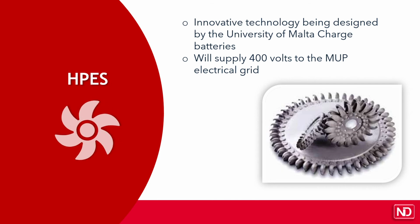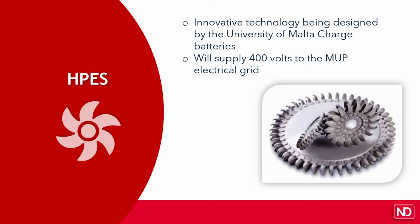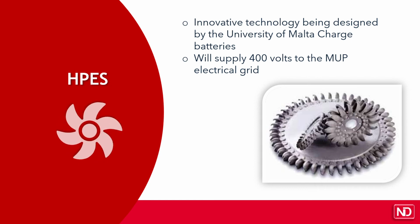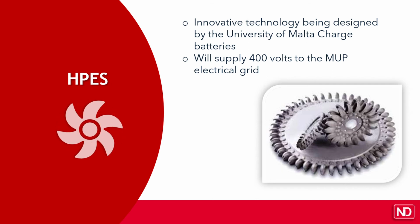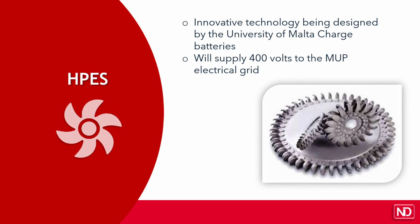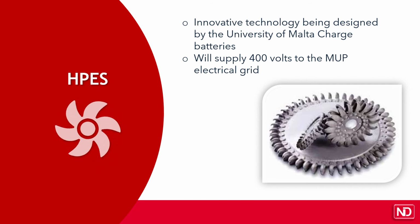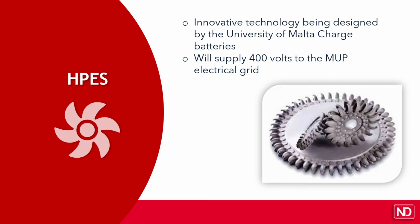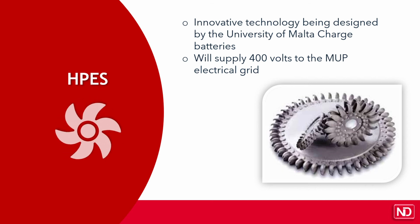HPES. The HPES, or Hydropneumatic Energy Storage System in MUSICA, is an innovative technology being designed by the University of Malta to store energy in large high-pressure vessels on the MUP. During periods of high energy generation, we will run pumps to pressurize large vessels of air and seawater to 70 bar and store this energy in the form of compressed gas. When the energy is required, we then release the gas through a nozzle and direct it towards a Pelton wheel turbine, which in turn is connected to a generator supplying 400 volts to the MUP electrical grid.